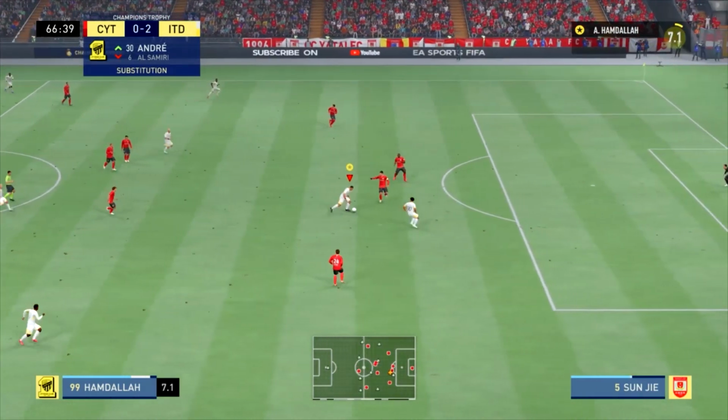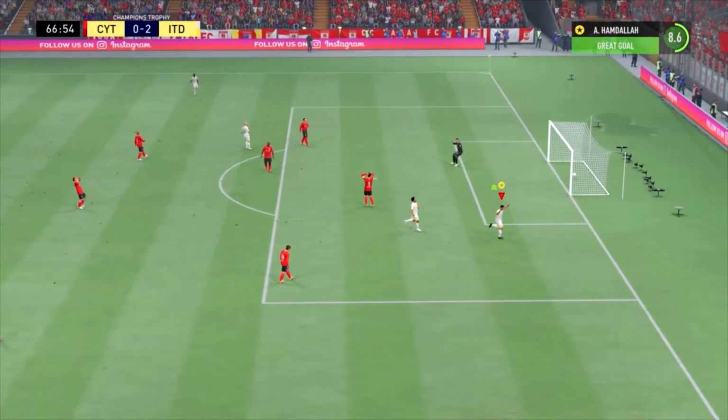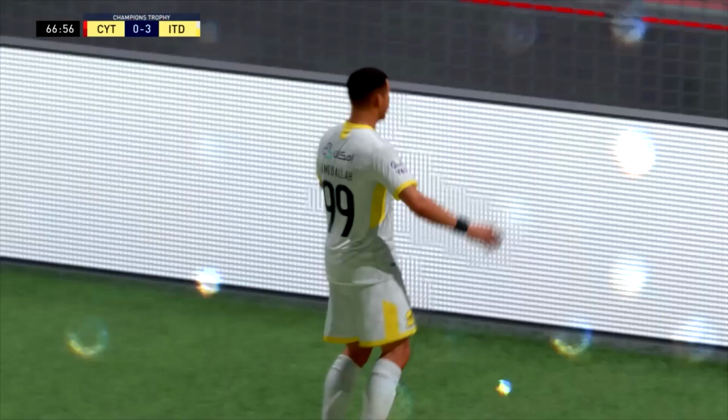Promising sequence. And he's broken free. And a goal! That's his brace. They just can't keep him quiet.